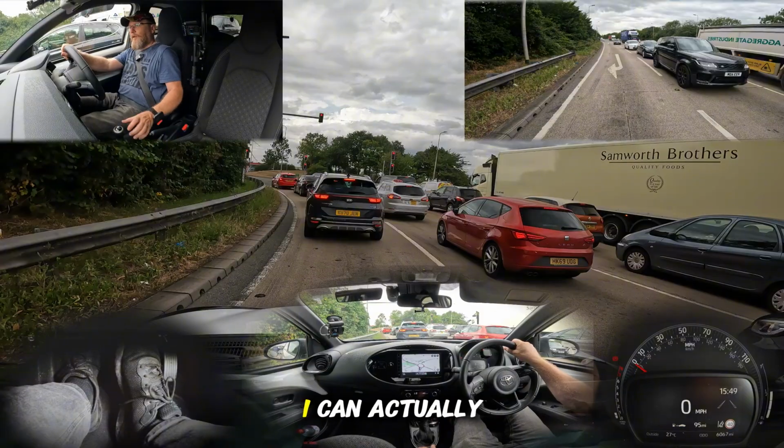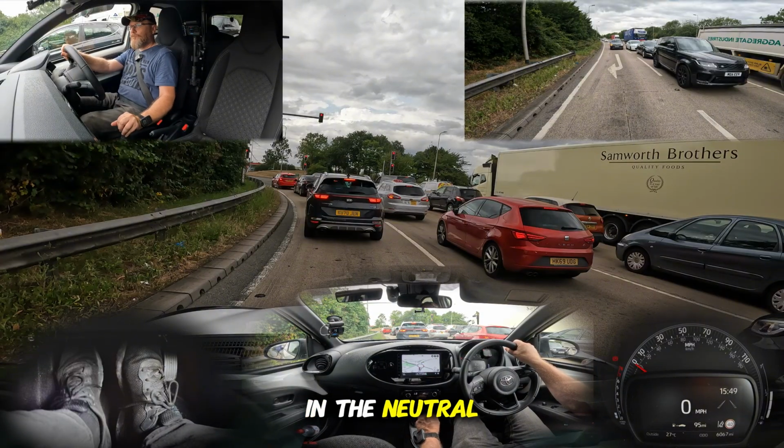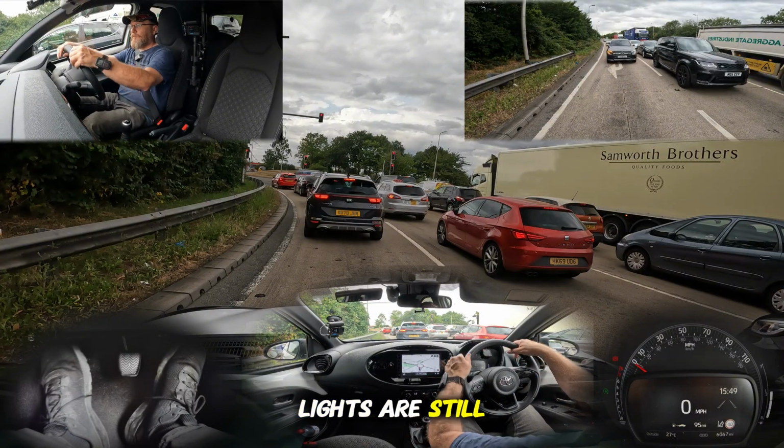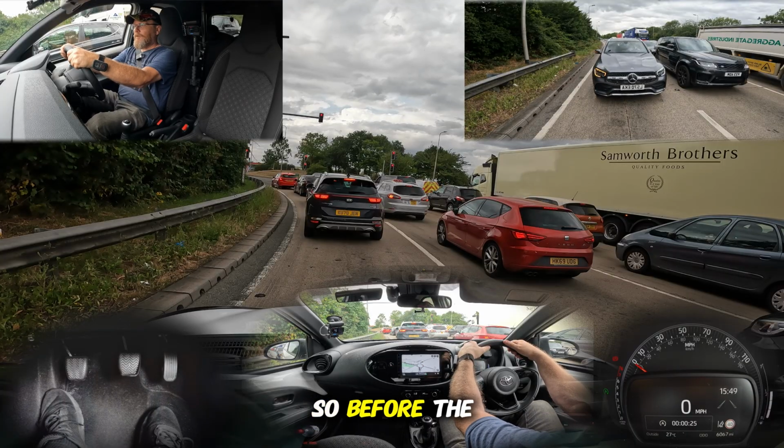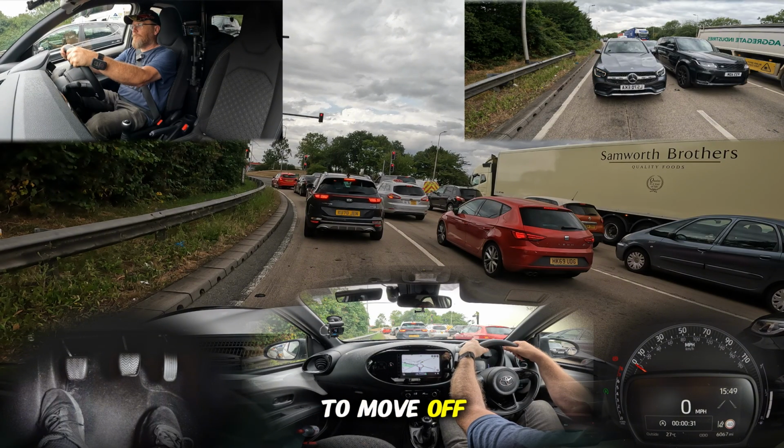While I'm waiting, I can actually wait in the neutral now, because the lights are still on red and I'm further away in the queue. So before the lights actually change back to green, I'm gonna have plenty of time to apply my first gear to move off.